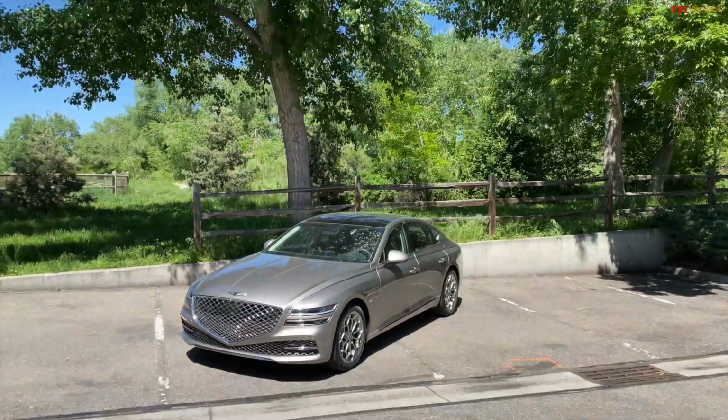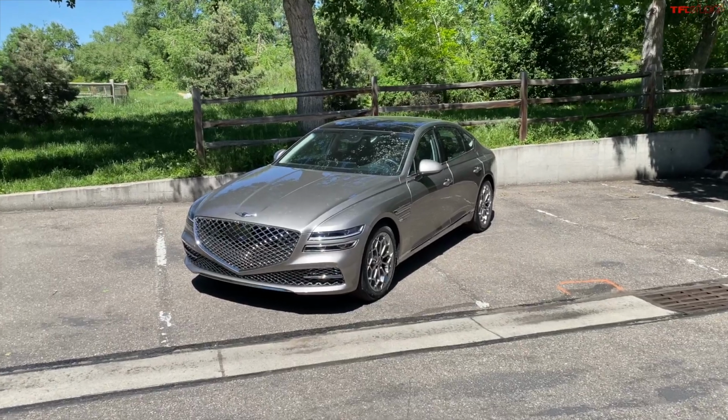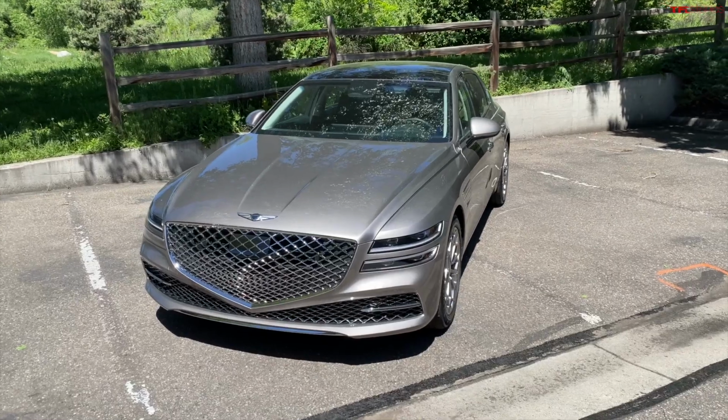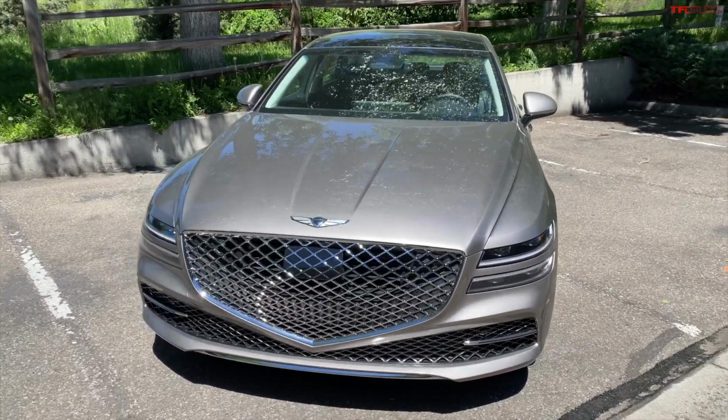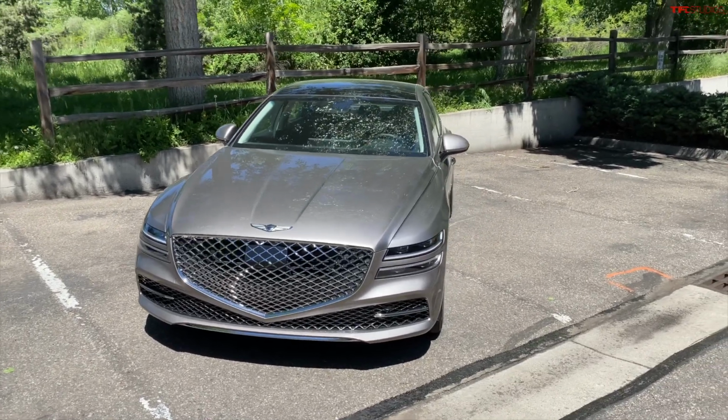Hey everybody, check it out. This is the new 2021 Genesis G80. In this video, we are going over the exterior design. We're going to look at the interior, find all the cool gadgets and gizmos, and ultimately discover, is this G80 worth $56,000?